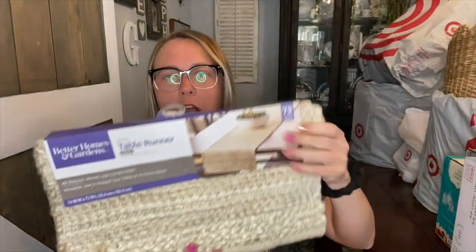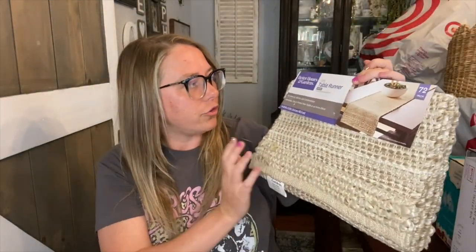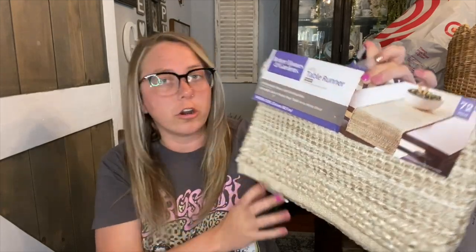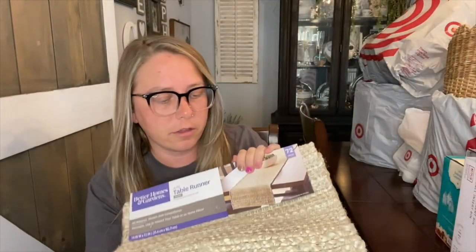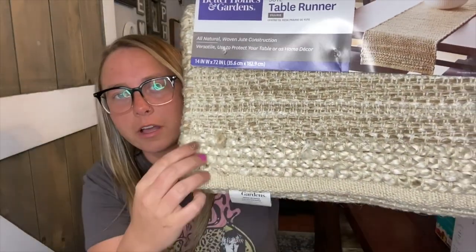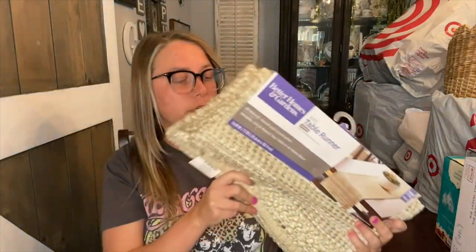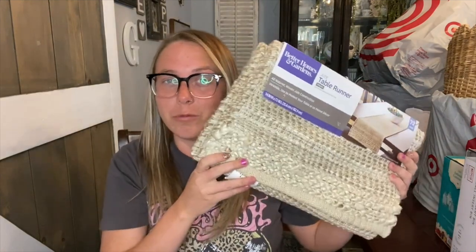So I'm gonna start off with Walmart first. The first thing I got from Walmart wasn't on sale, but it was super, super cute. I picked up this beautiful jute table runner from the Better Homes and Garden line. I believe I paid $15 for this, which is about the average price if you were to get one from TJ Maxx, HomeGoods, or Marshalls. I love it. It's a lighter jute color, and this would look really pretty for a summer tablescape with some pretty white napkins, and I can't wait to use this.